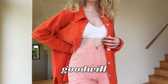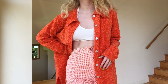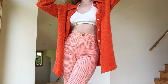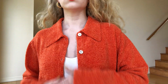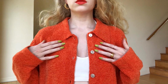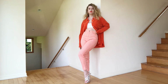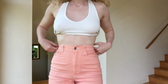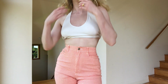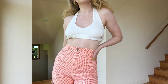So I have this beautiful chenille bright orange jacket that I got at Goodwill. It's kind of like a cardigan, but it's really thick and heavy, so I think it's kind of meant to be worn as a sweater jacket. It's got these big, beautiful, very 90s-esque buttons, and the fabric is just so soft. Again, because I didn't want to completely lose my figure with this piece, I decided to style it with another micro crop top, just a super old tank top that I have from Brandy Melville that I folded over into an even shorter crop.